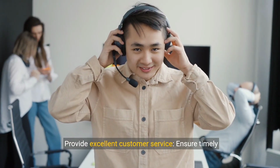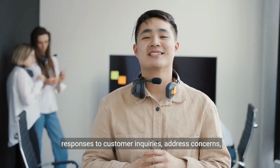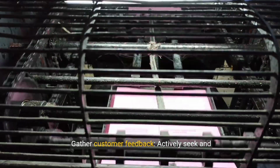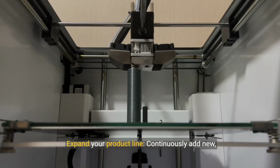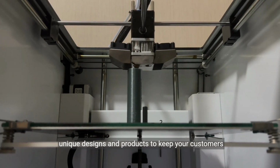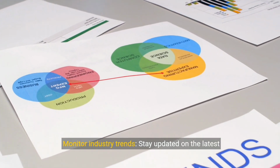Provide excellent customer service. Ensure timely responses to customer inquiries, address concerns, and resolve issues promptly. Gather customer feedback. Actively seek and implement customer feedback to improve your products and services. Expand your product line. Continuously add new, unique designs and products to keep your customers engaged and interested. Monitor industry trends. Stay updated on the latest POD industry trends and adapt your strategies accordingly.